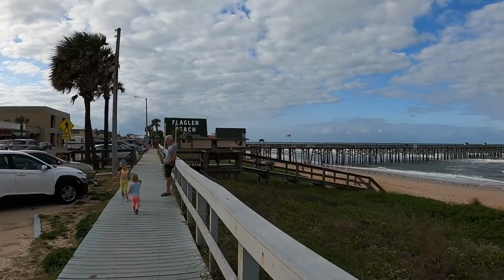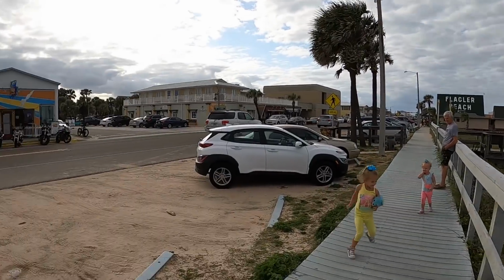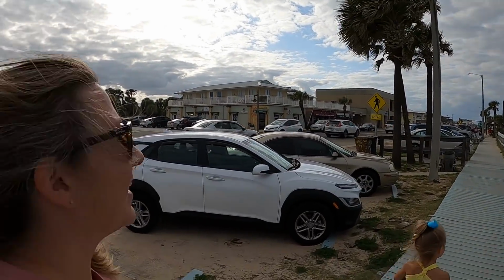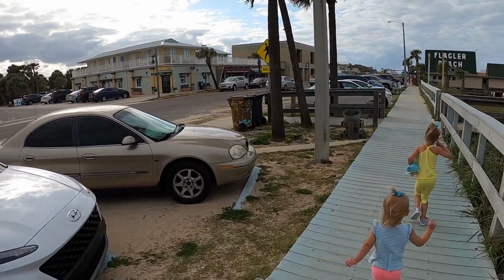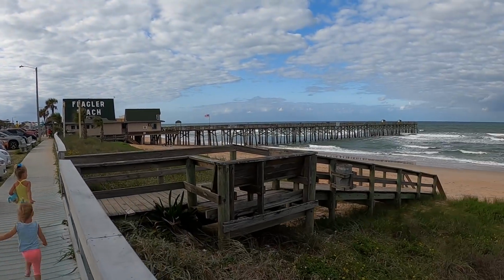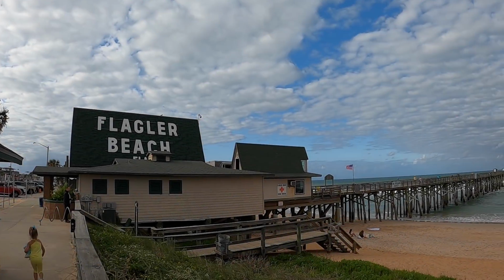All right, so what do you think of the restaurant? I thought it was excellent. Where are we going now? We're gonna go walk out on the pier. What pier is this? Walk off some of our dinner. Flagler Beach Pier. Hint, it's on the roof. Took me a second to remember it. They seem excited. Yeah. They don't know we're going that far out yet.